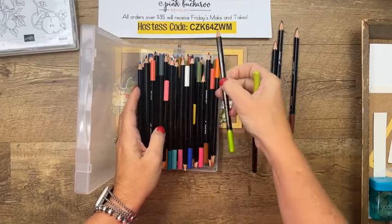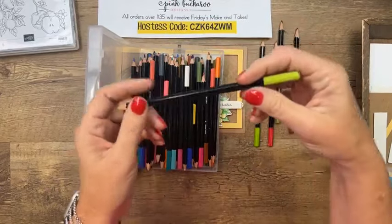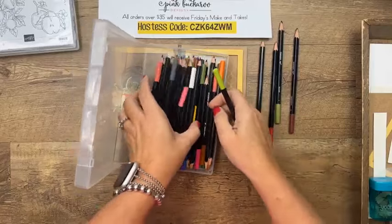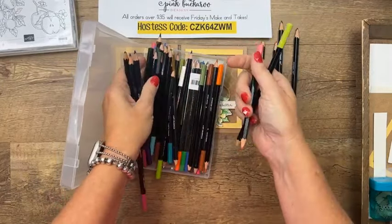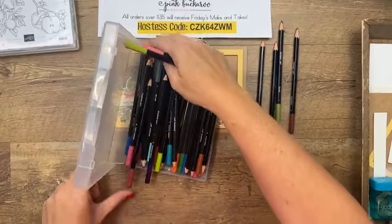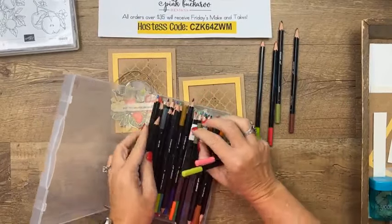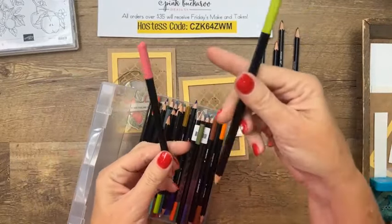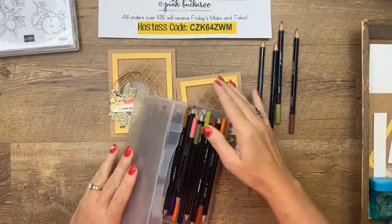So I used Old Olive, but the funny thing is this one right here. See how this one, I think it's this one. One of them, and this one too, Flirty Flamingo. Years ago, in a Paper Pumpkin kit, we got two watercolor pencils. Flirty Flamingo and Lemon Lime Twist were the colors that we got. And I have kept them, but they're not available.